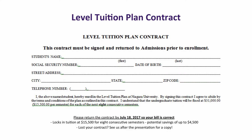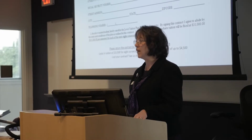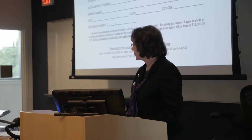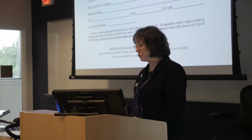The level tuition plan contract is something that the student signs. You would only sign it if the student is under 18, and that guarantees that tuition for 8 consecutive semesters. So $15,500 per semester. So it's up to you if you decide that you want to do that.